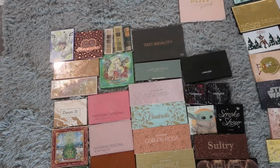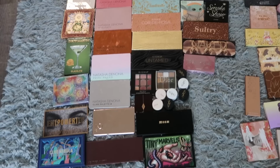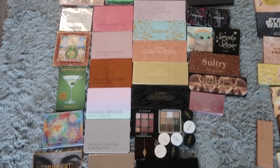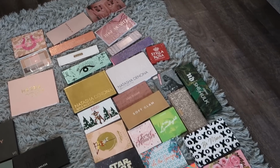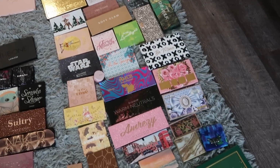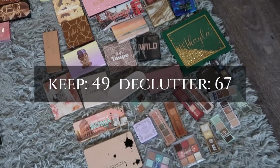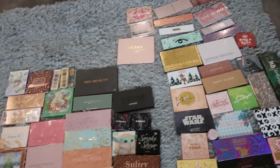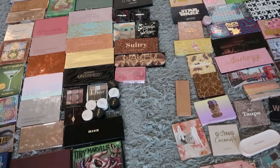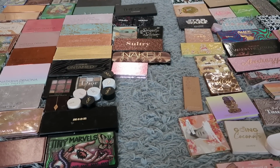Let me pull everything out and we will see how I did. All right, I did my best to separate them out. So here in my keep pile, we have 49. Keeping 49 eyeshadow palettes. And then over here in my declutter pile, 67. 67 eyeshadow palettes we are decluttering. My living room has been taken over by eyeshadow palettes, but that is it. Decluttering over half of my collection. Oh, I feel very proud of this.